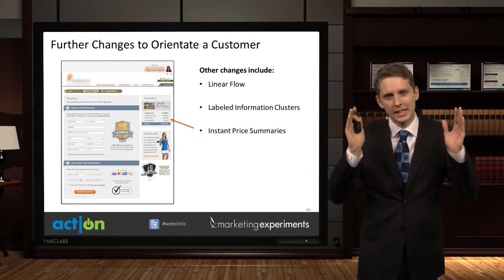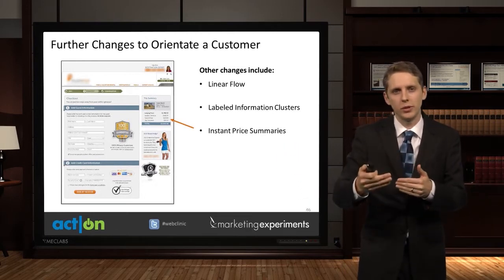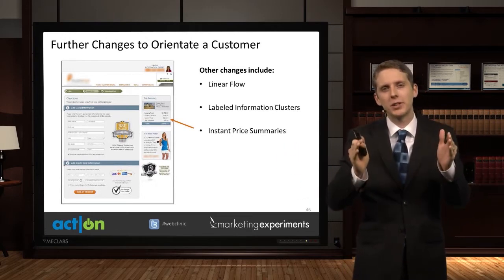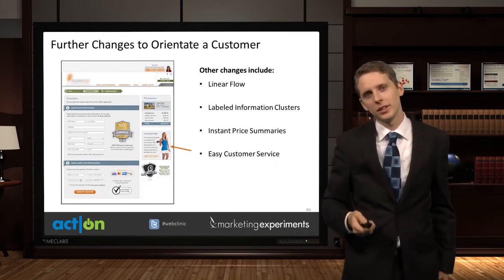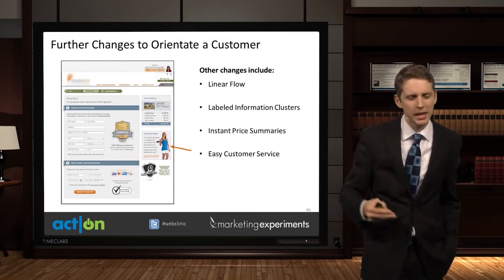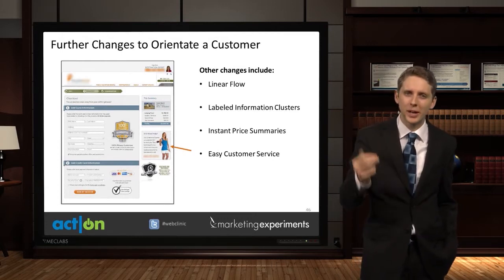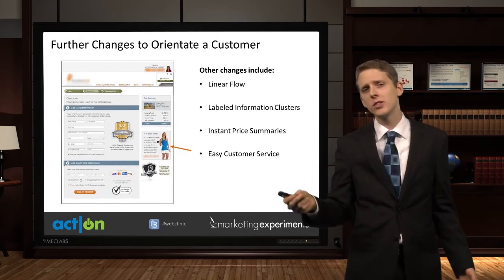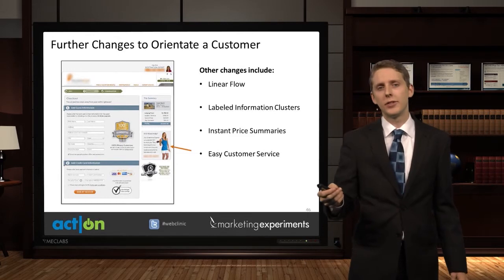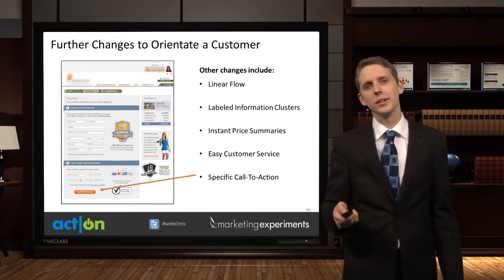Instant price summaries. This is probably a little more complicated thing to add, but we've seen huge gains. This actually reduces a step. They don't have to do the cart review, checkout. If it's instantly updating their price as they shop, as they add features, it's good to go. Making sure customer service, if they have any issues, they can reach out. It's easy. It's right there at their fingertips. They'll choose to go with customer service if they have issues, if it's there. If it's not there, they're going to choose the big green back button. That's what they're going to do.